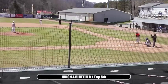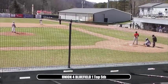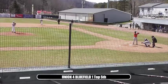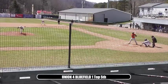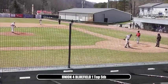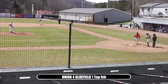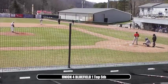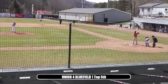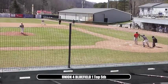Time called. Cold one here in Bluefield, Virginia today. Urban legend is that the border runs right down the middle of the field. Here's the 1-1. Outside and low, it's ball 2. Although that's a simple Google search you can make, this field is entirely in Bluefield, Virginia. But across the parking lot right behind us, that's where you go to West Virginia. And Mitchell Stadium is in West Virginia. The Rams football plays. 2-1. In the dirt for ball 3.